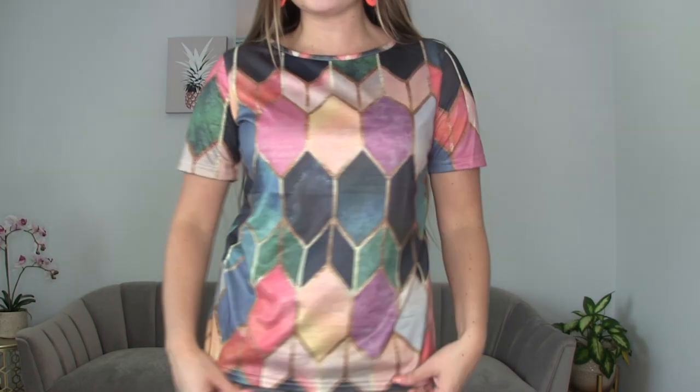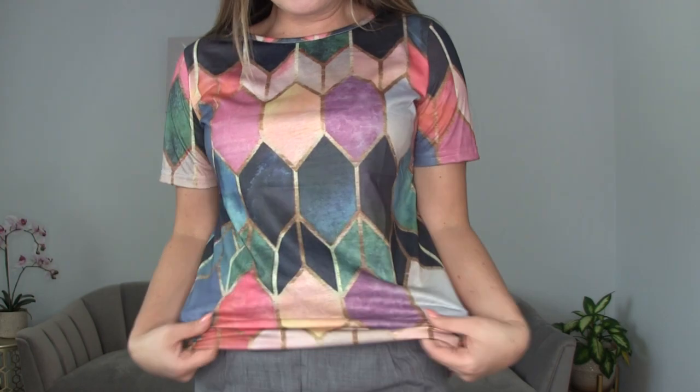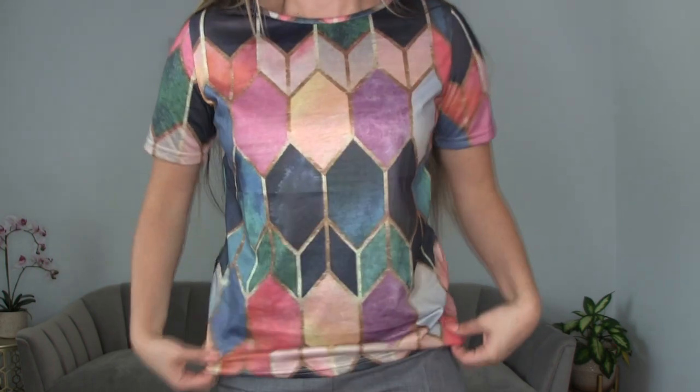So I have the vintage geometric top on, and they had a couple different colorways. So I got this colorway. As you can see, it's nice and soft. It is stretchy. It's a really nice, cute top. And I did pair it with the gray casual daily pant.